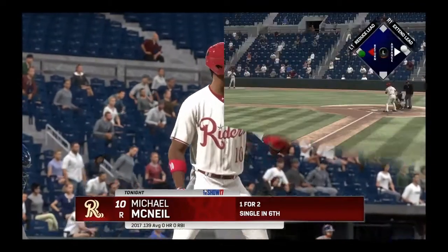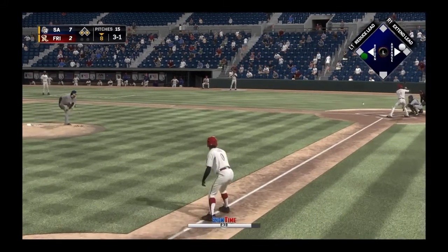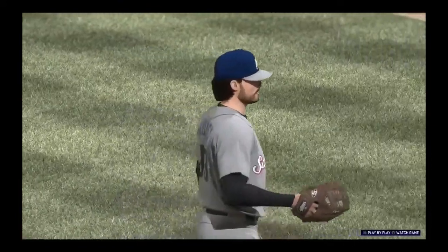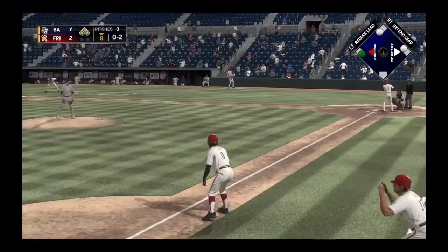Michael McNeil now. Get your pitch up there and do something with it. And he takes ball four. So a good job out of the nine hole in getting on base as we go back to the top of the order. Trying to pick things up where we left off.